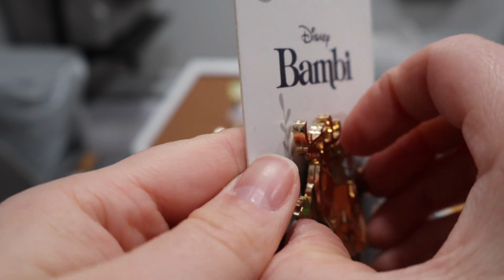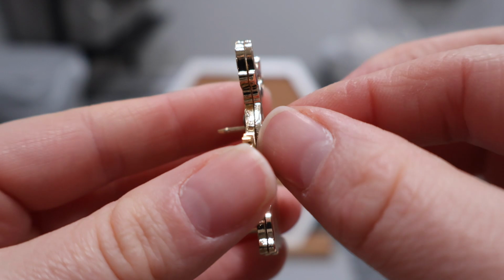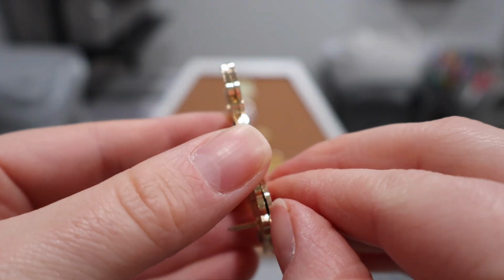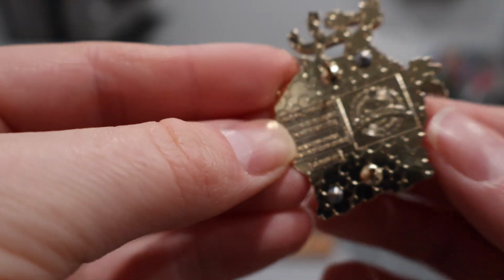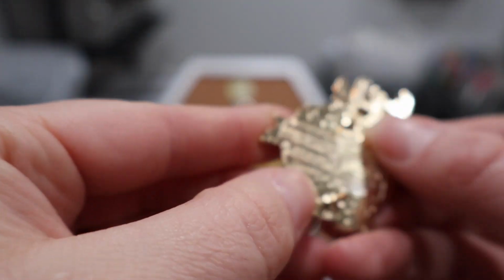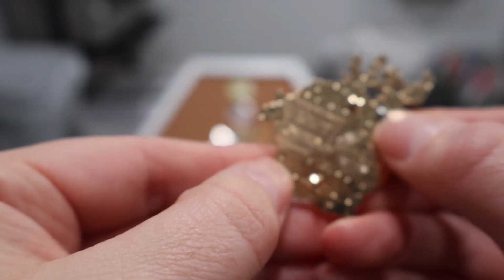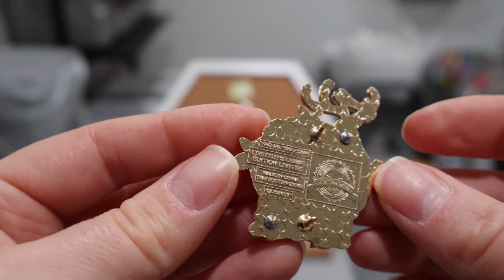Oh, I wonder if it's supposed to be like that, though. The dad is a little loose. Oh, man. I don't know why that's loose, but both of the pieces on the back look like they are intact. The little rivets, is that what they're called right here? There's the back side, though.